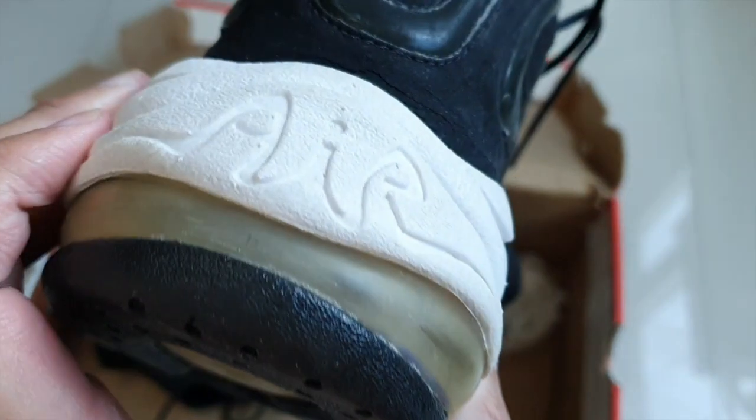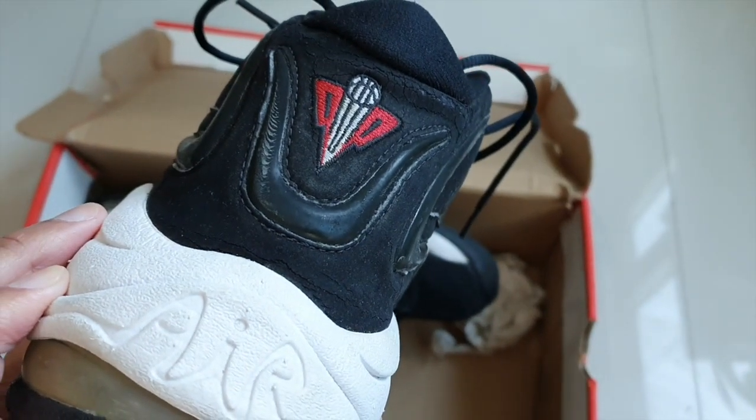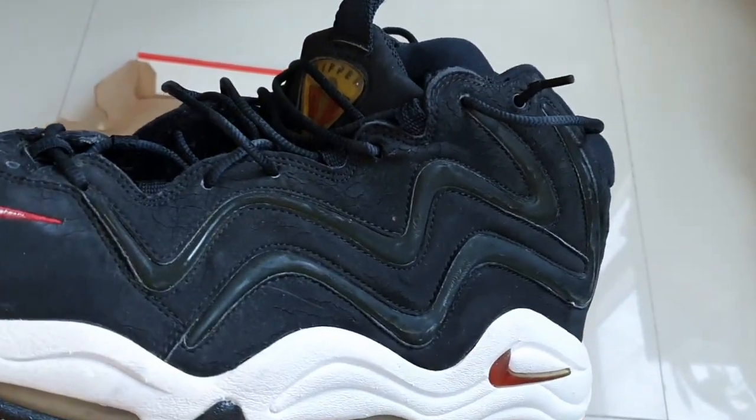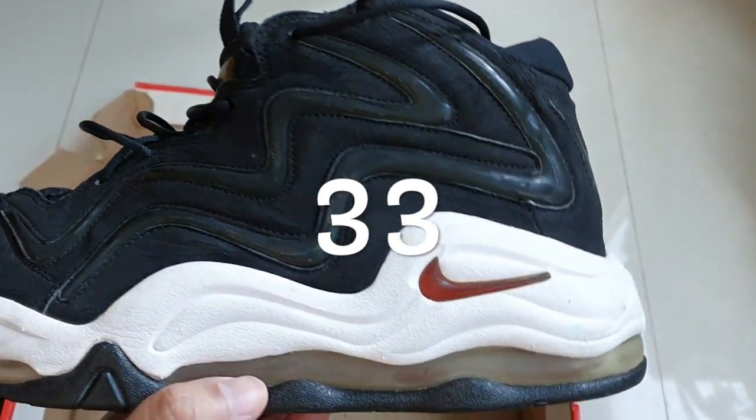The Nike Air Pippen 1 features a full-length visible Air in the midsole, but now looks frosted because of old age. Another notable thing about the shoe is that the side panel is inspired by Scottie Pippen's jersey number 33.